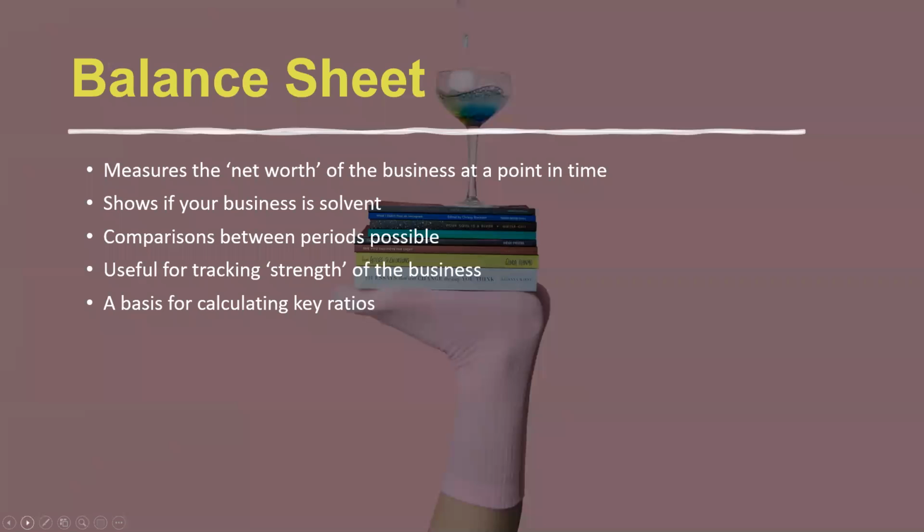So it means that your assets are increasing faster than your liabilities, which shows that your business is solvent. But if your liabilities are greater than your assets, it shows that your business is insolvent and you need urgent action to fix that, or you will go out of business. So you can compare your period from last year to this year to determine whether your business's net worth has increased or decreased between the years.